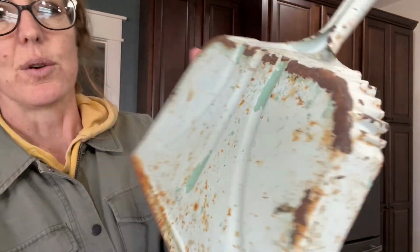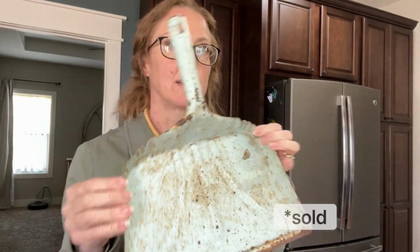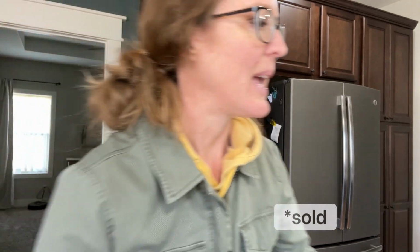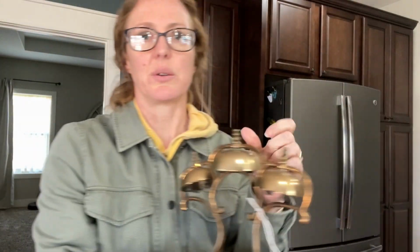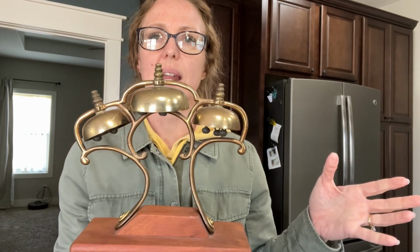Looks like it's got a few different layers of mint green and rusty awesome chippiness. Love it. And then I researched this bell for a long time because I wanted to make sure that it was old and I wanted to kind of know what it was.